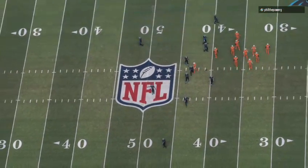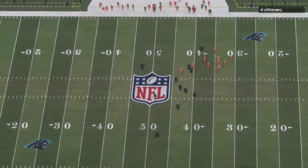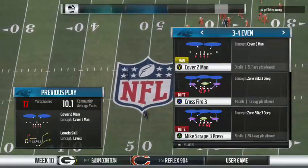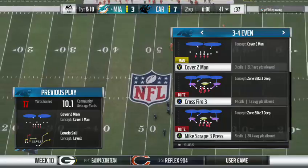Back now with Charles Davis, I'm Brandon Gordon. Second quarter begins with the Dolphins in possession of the football. And they've got it here with a first down.